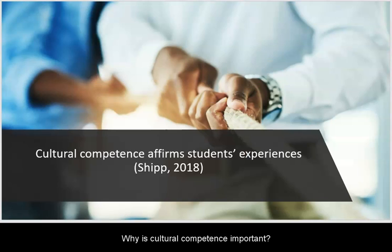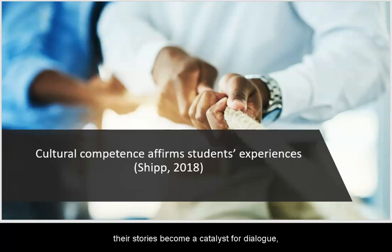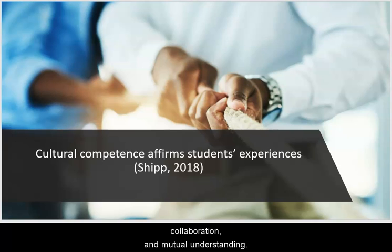Why is cultural competence important? Cultural competence affirms students' experiences. When students are allowed to share their personal stories, their stories become a catalyst for dialogue, collaboration, and mutual understanding. In turn, we are communicating to our students that we see them, we hear them, and that they matter.